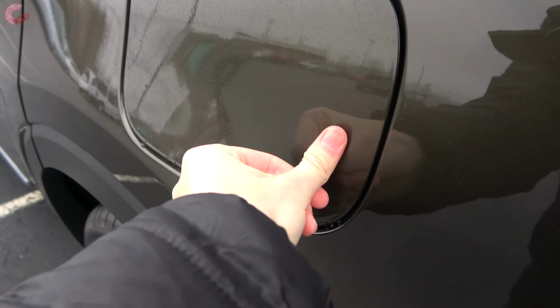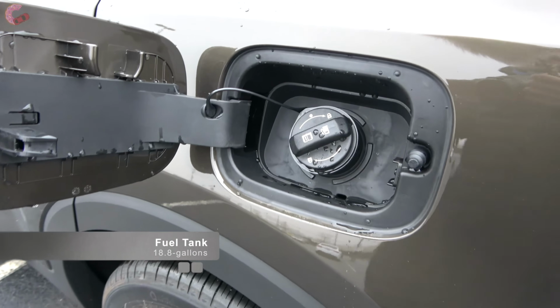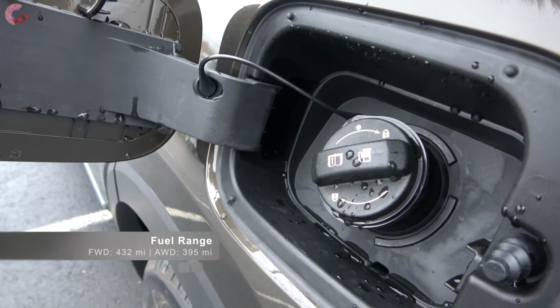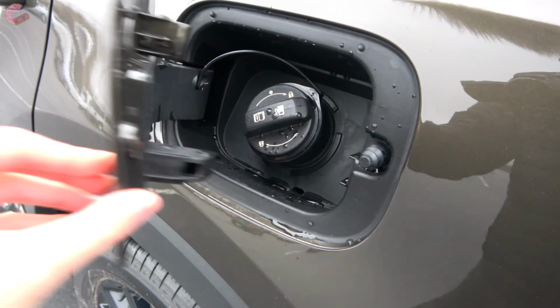Finally, the last thing to discuss on the outside is the 18.8 gallon fuel tank, which is good for 432 miles of range for the front wheel drive model and 395 miles of range for the all-wheel drive model. And that is delivered via regular unleaded fuel.